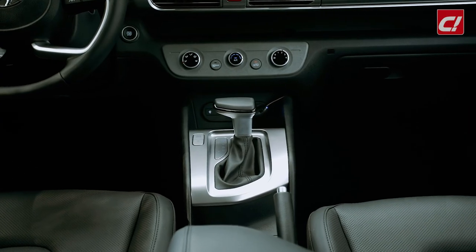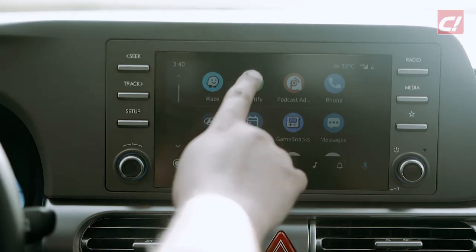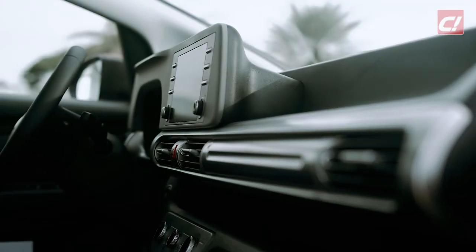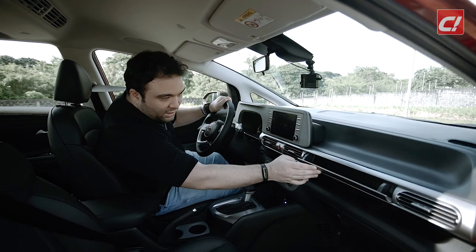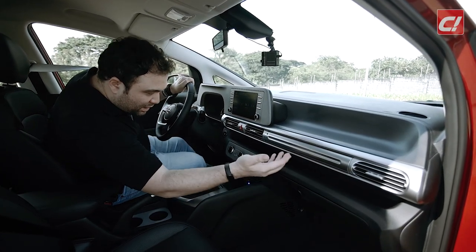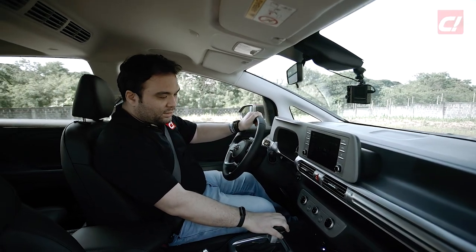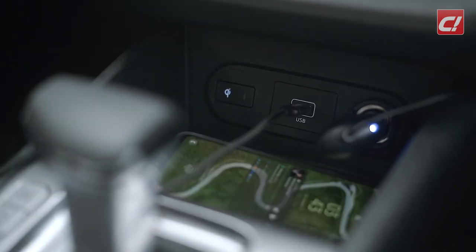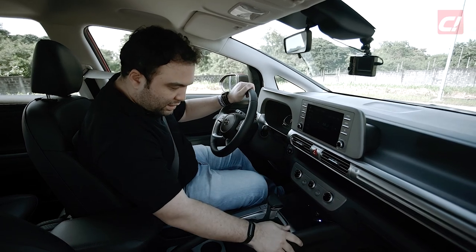The shifter feels great. It feels high quality, no budge. The screen itself is sharp. The little switches here are not jiggly, not loose, so nothing to worry about there. You find additional compartments here, here for your cell phone, here for bottles and maps, and the aircon controls are nicely laid out. Here is a wireless charging pad for your cell phone. It has a USB socket here and a 12-volt outlet.